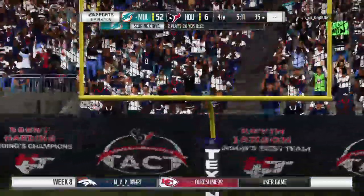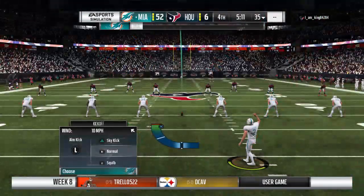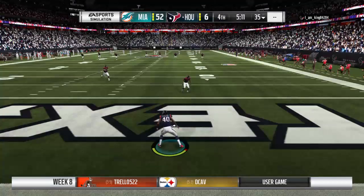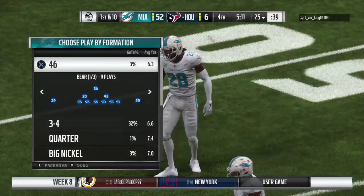5 touchdown passes. He's thrown 5 in this game. Are you kidding me? Extra point up and good by Sanders. And the lead will swell by 1 more. The kickoff unit is out on the field, and they will send this one away. And this will not be returnable. It's out of the back of the end zone for a touchback.